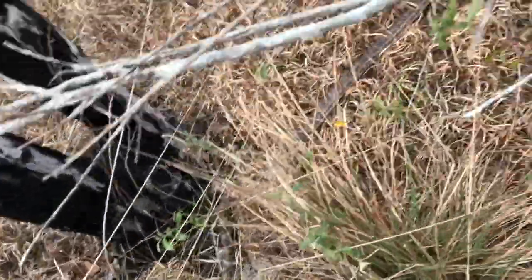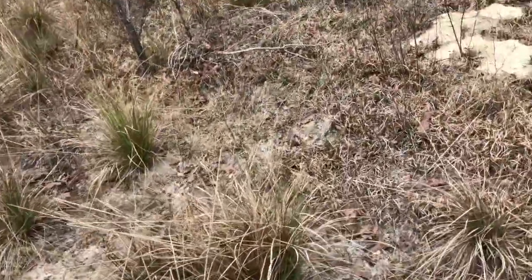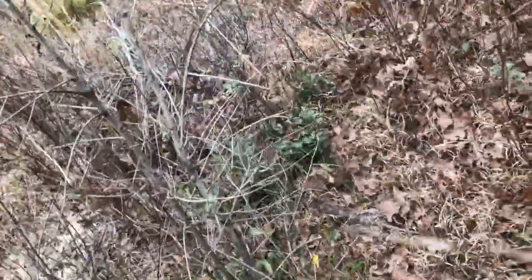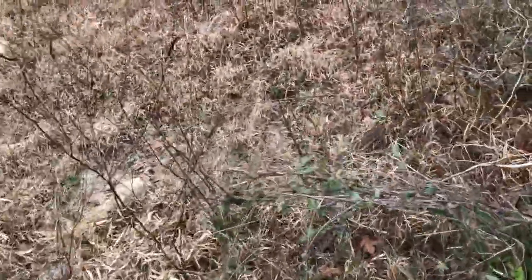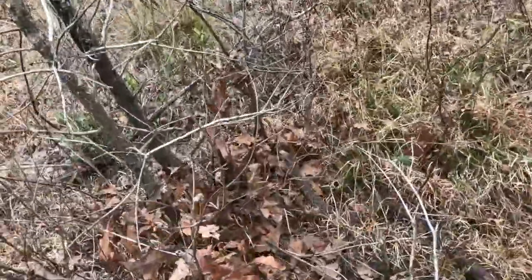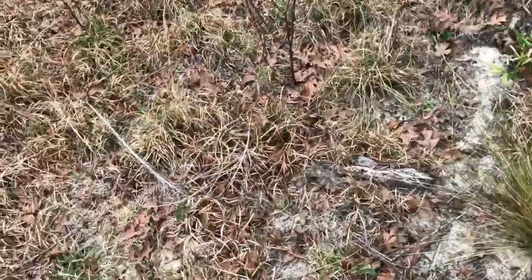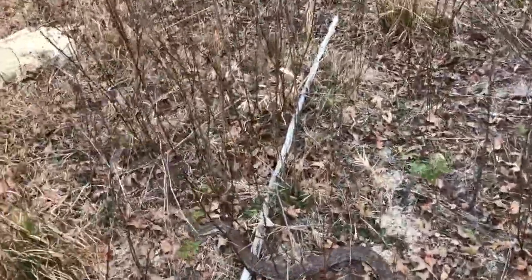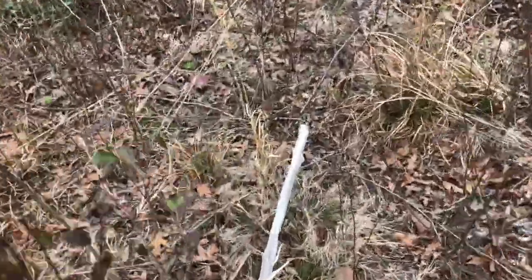There's some thick stuff here. I know it's looking for a burrow. Let's see which one it finds. I could go for systems all around. Really looking for a burrow. That's what I've noticed about them. Usually they're right outside a little hole that they popped out of a pocket gopher mound. See how it's probing? Just looking, and there it goes. Get me right where to go.